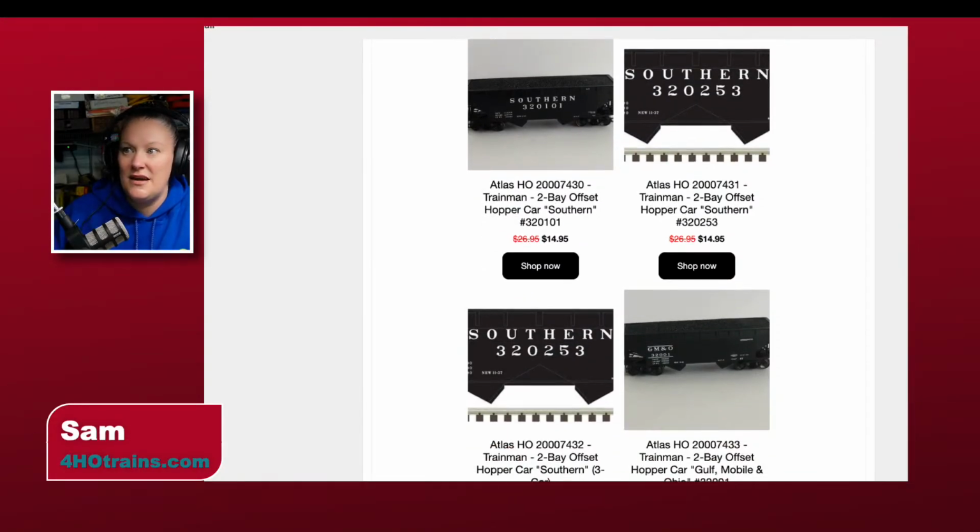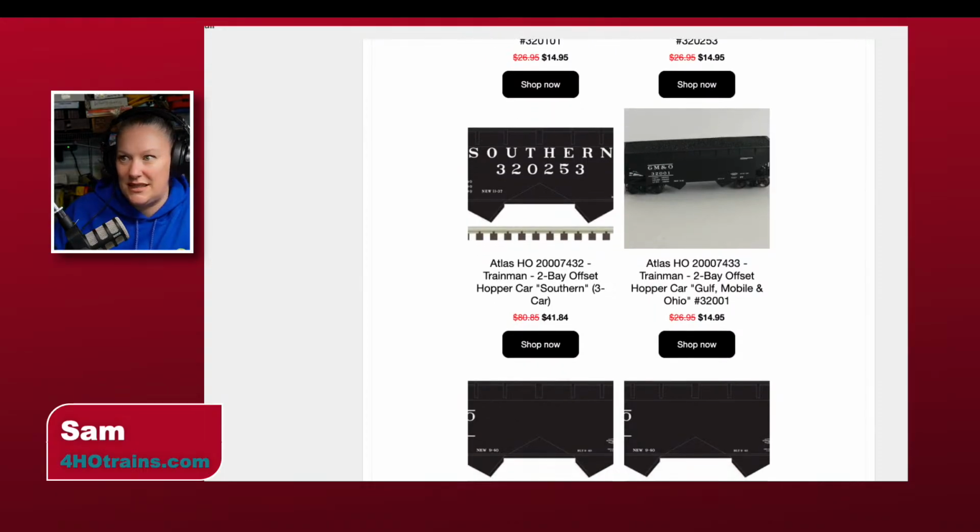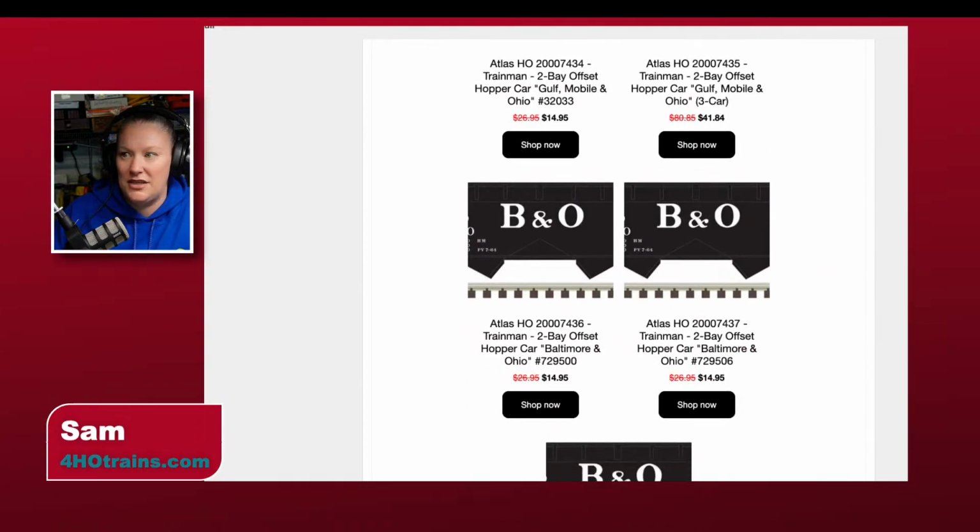We have these in two single car options, the 320101 for Southern and 320253 also in Southern, and then there's also a 3-car set of these hoppers. So obviously you're going to have this road number, that road number, plus one extra that isn't offered. Again, heavily discounted, so you're not going to find a better deal anywhere else.